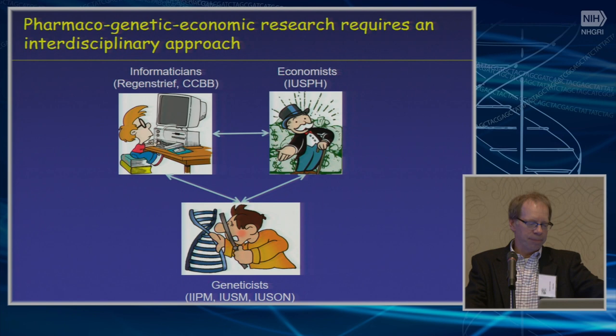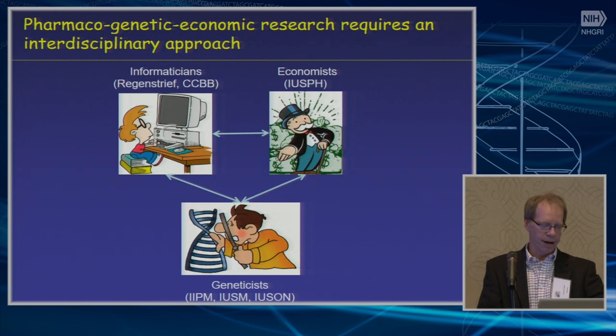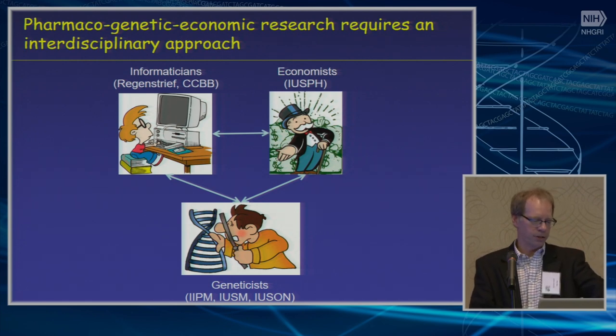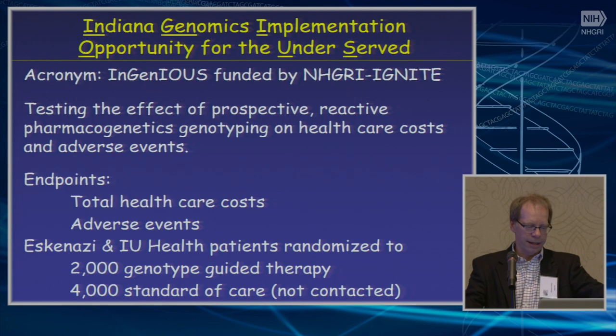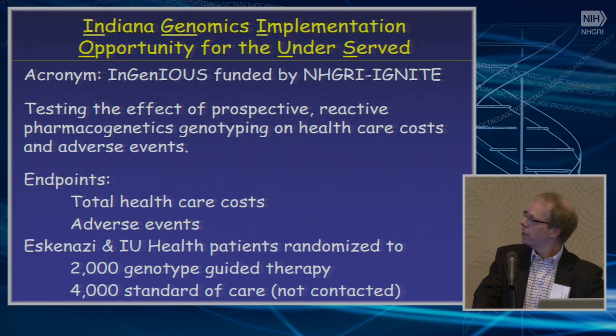This has involved a variety of people that we, quite frankly, weren't used to working with, including economists, who really had to be involved in some of the implementations and in addressing some of the questions we've talked about before. So it's really a group effort of a variety of us from the School of Public Health, the Center for Computational Biology and Bioinformatics, Regenstrief, and Clinical Pharmacology.